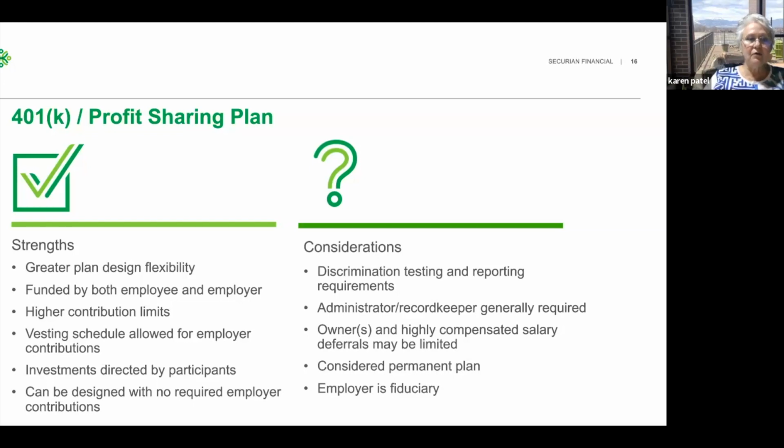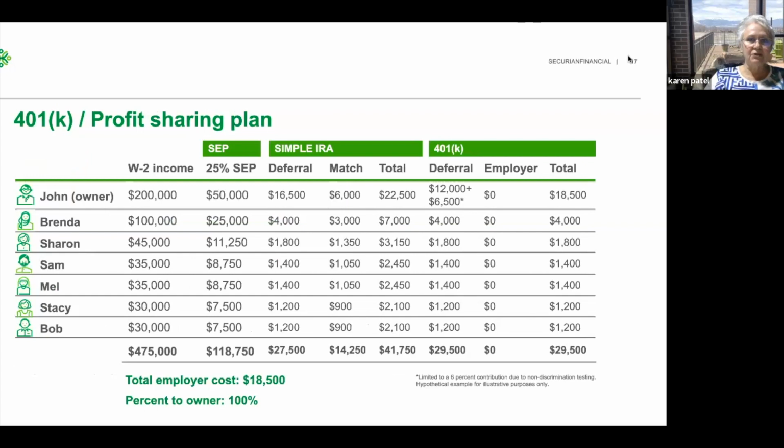We'll go next into the 401k profit sharing to show you that difference where you can avoid that testing. Here's a good comparison again, the SEP, the SIMPLE, the 401k. In this case, we're showing that there is no match, but it allows all the employees to defer some money into their IRA account. You, the owner, John or Judy, are able to put away $18,500 because you are over 50 and you can have that catch-up amount. So in this case, the total cost to the employer is $18,500.